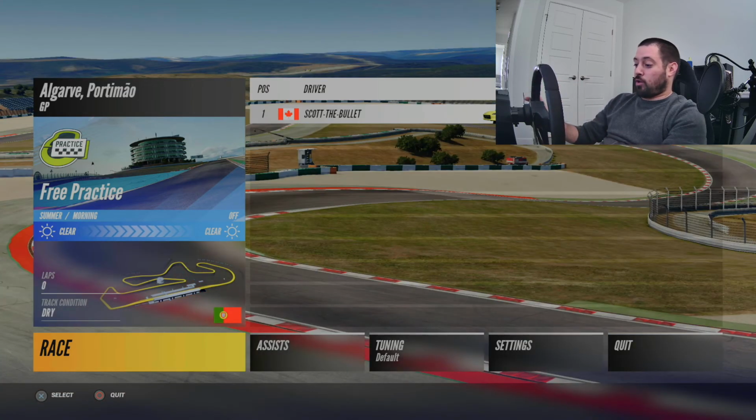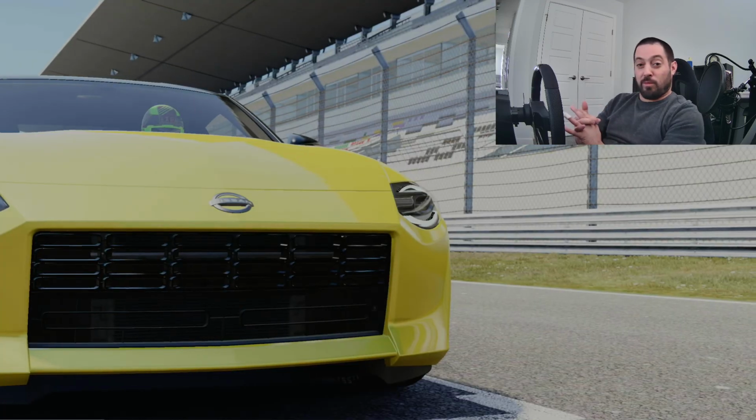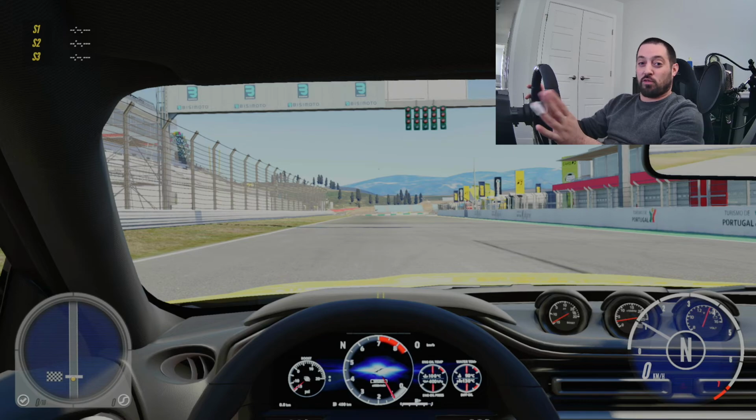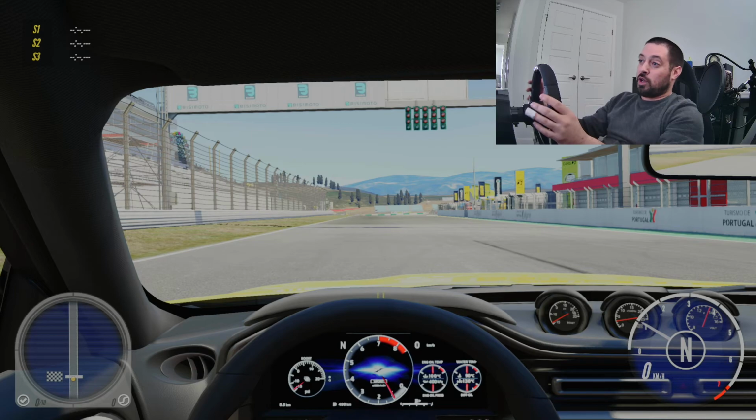We'll take a look at it right now once we enter the track, and I chose Algarve from Portugal. I've been there many times, even vacationed there. It's a beautiful place, so if you ever visit Portugal, I recommend going there. This is also on the PS5. On computer, I'm sure you can get better graphics than this. This is the PS4 version on the PS5, so I can only do so much in terms of graphics.